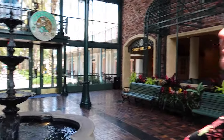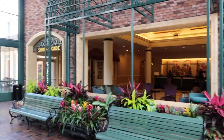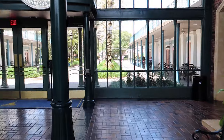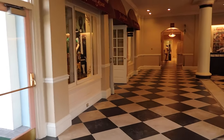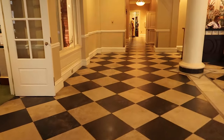Oh, it smells good in here as well. I don't remember it smelling this nice. Yeah. Right, so this is reception. Let's go to the shop. Okay. And then, yeah, this is it. This is like the restaurants there. Reception's there, shop's here, and then you've got the five, six buildings. Wow. So it's very small compared to Coronado. Yeah, which I liked. I think that's why I picked it.